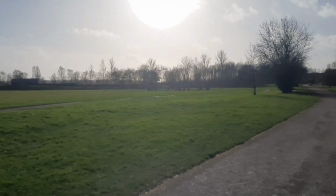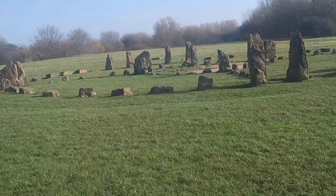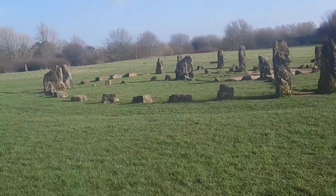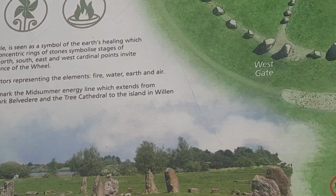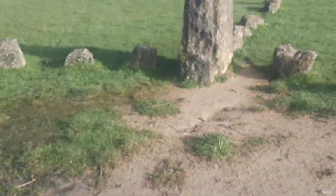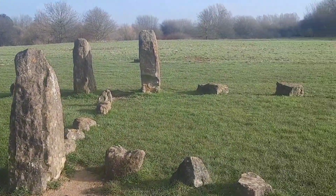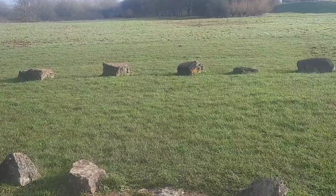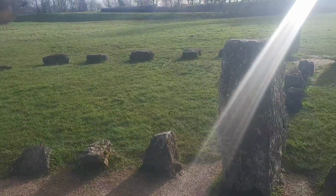After we'd finished with that, we went to the Medicine Wheel, which is a stone circle in Milton Keynes, just a little bit down from the pagoda. It's made of two concentric stone circles with stones that also mark the Midsummer Line, which follows the Midsummer sunrise, and that runs through the Tree Cathedral to Belvedere and Campbell Park, all the way along Midsummer Boulevard in central MK. This isn't an ancient stone circle by any means.